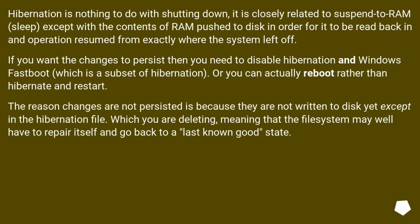Hibernation has nothing to do with shutting down. It is closely related to suspend to RAM, sleep, except with the contents of RAM pushed to disk in order for it to be read back in and operation resumed from exactly where the system left off. If you want the changes to persist, then you need to disable hibernation and Windows Fast Boot, which is a subset of hibernation. Or you can actually reboot rather than hibernate and restart. The reason changes are not persisted is because they are not written to disk yet except in the hibernation file, which you are deleting, meaning that the file system may well have to repair itself and go back to a last known good state.